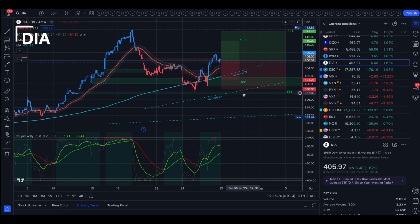To the upside, the first level to look for is where we saw resistance on Friday. That is at 407.50. If we do get above that level, then we don't have any other resistance within tomorrow's trading range. So if you need something to aim for, 411 is a good number. Above that, we are not very far away from all-time highs, which is at 413.86.